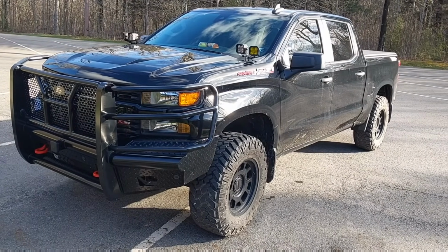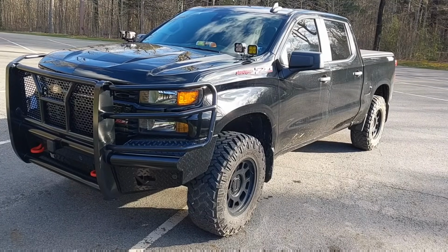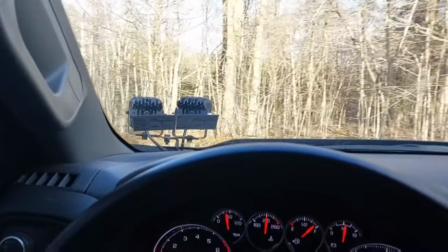The truck is back from Lingenfelter. I got the Magnuson supercharger installed.